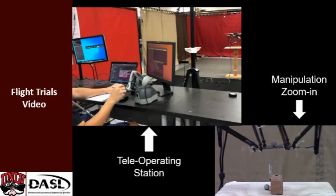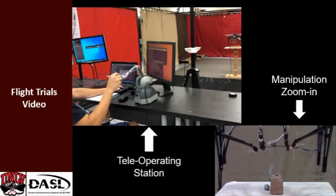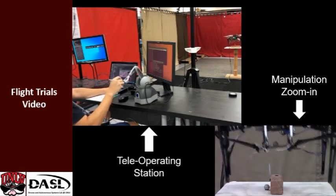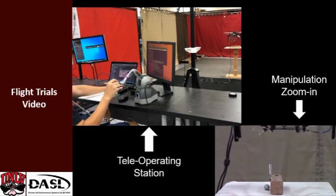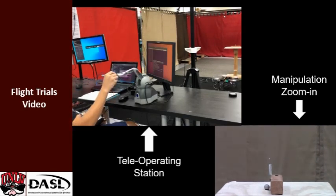This video shows flight trials. In the trial, the operator controlled the MM-WAV to pull up the spring. After the spring pull-up, the manipulator tries to detach from the spring, and then lands.